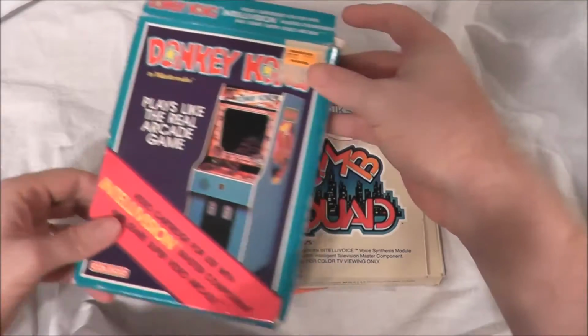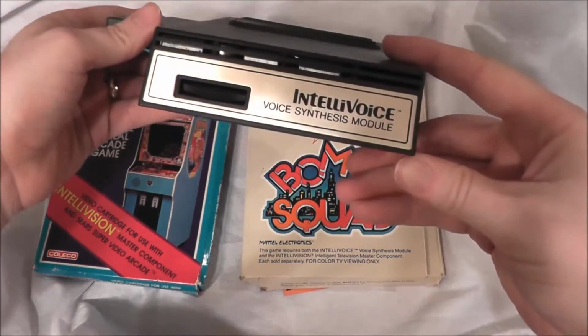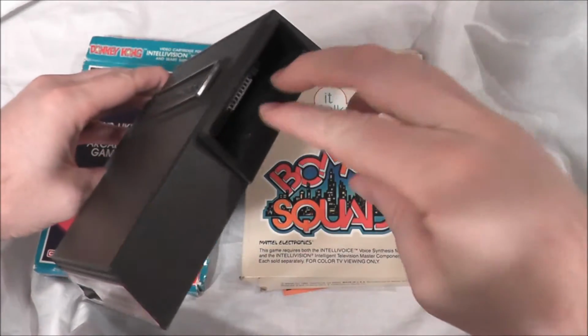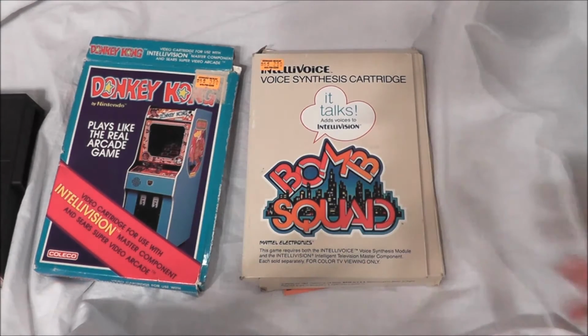Donkey Kong, the cart's in here for the Intellivision. There was a lot of Intellivision stuff in here. I was really surprised, including the voice module. Yeah, you would plug this into your Intellivision right here, kind of like a Game Genie. It's a pass-through, and then on this side you'd plug in your IntelliVoice game like Bomb Squad, and it would speak. Very crude speaking. Bomb Squad sounds something like that.